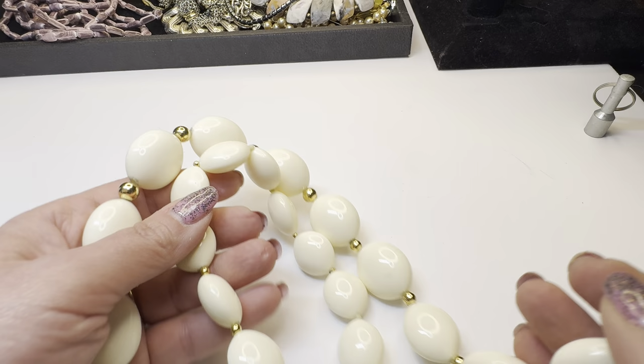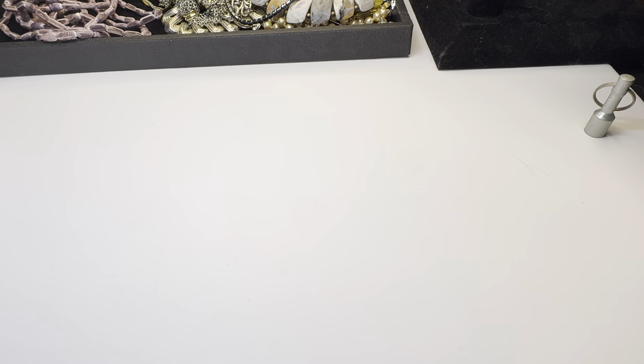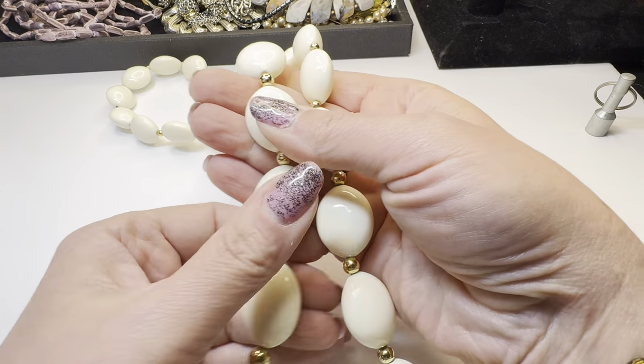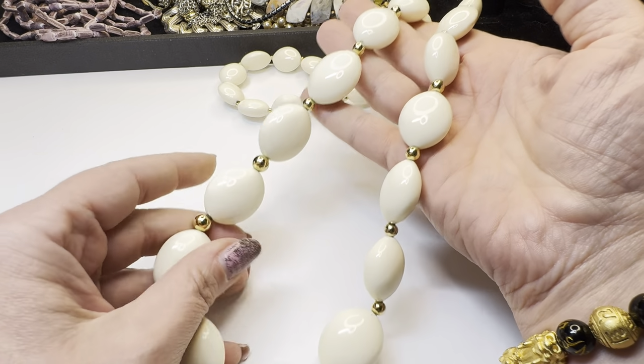This is kind of a cool necklace. It's really long, so long that there's no clasp, and it's cool and chunky. It's 34 inches long for being such a chunky necklace. It's a cool ivory color. Could use a little cleaning, but great gold beads to it.